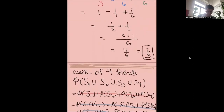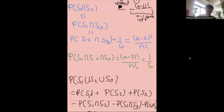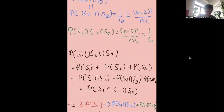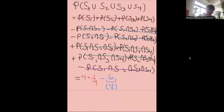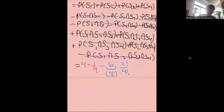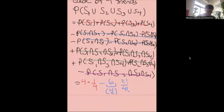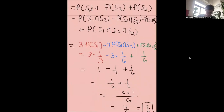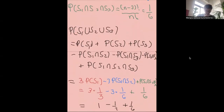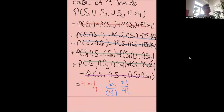And how about the probability of the blue ones now? The probability of the blue ones would be (n minus 2) factorial over n factorial. So for n equals 4, that would be 2 factorial over 4 factorial. Plus the green one. How many green ones do we have? We have 4 terms, because it's 4 choose 3.